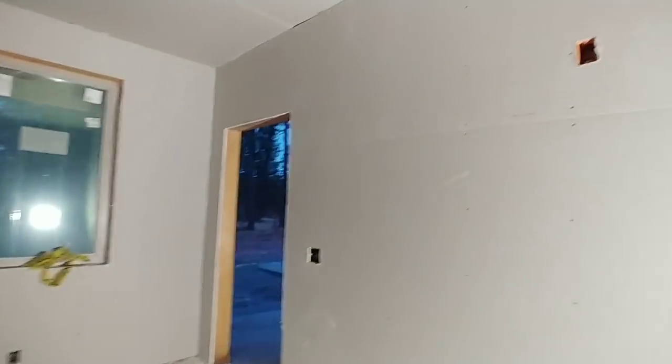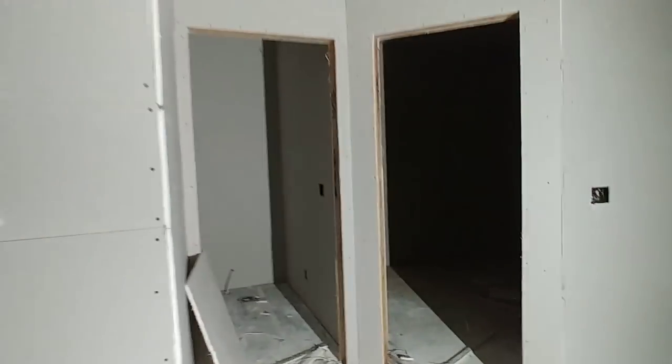We've got the master, this thing needs some screws up in here still. Master's all finished out. Not too bad. It's a good size master, actually. I like this square. It's kind of like a contemporary, is that what it's called? I don't know. That's what it feels like. It's a contemporary look inside here. Nice walk-in closet. It's pretty good size in here too.